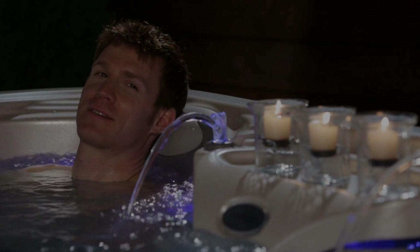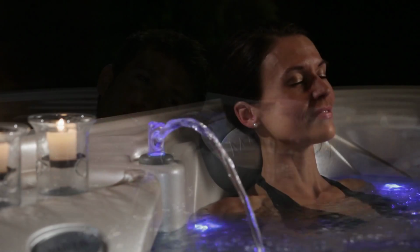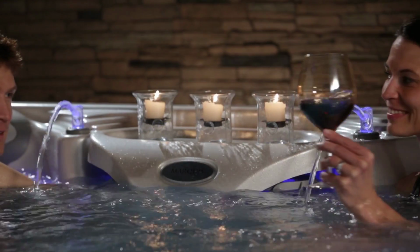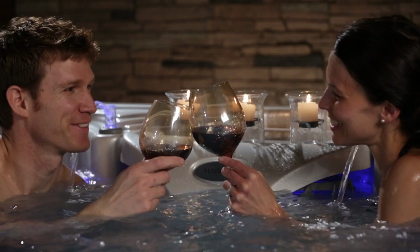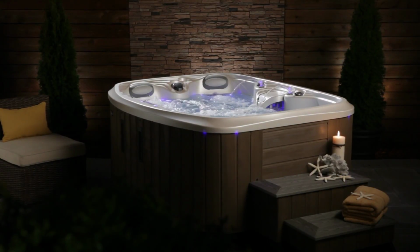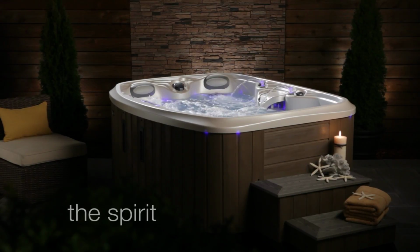They love living the urban life, walking to restaurants, going to the theater, catching the train to take them to the game. But they need to find an ideal spot to decompress from the bustle of it all. For the ultimate hot tub experience, peek inside the Marquis Spirit.